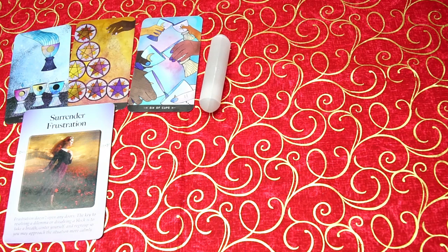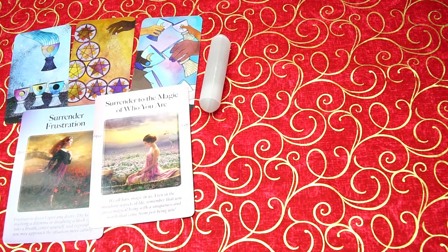The key to resolving a dilemma or dissolving a block is to take a breath and center yourself and to regroup so that you may approach the situation more calmly. Don't approach the situation aggressively. That creates a block and resistance and conflict, and those are very low frequency energies. And when it comes to a low frequency energy, it's very hard for you to attract anything and to manifest anything.